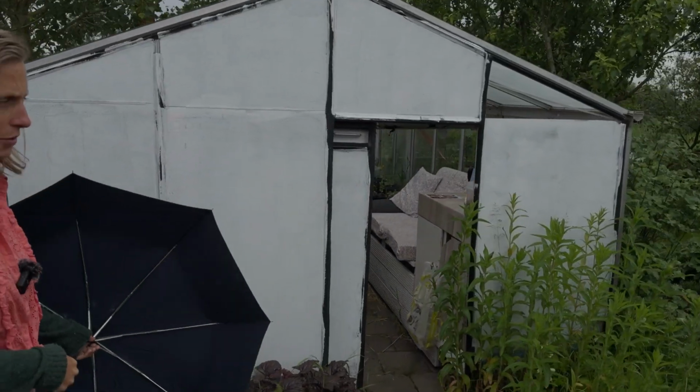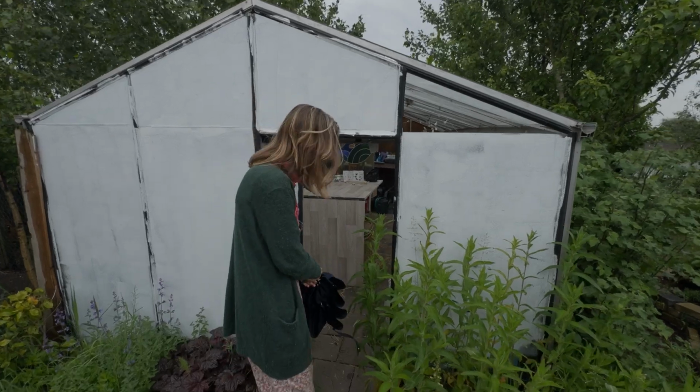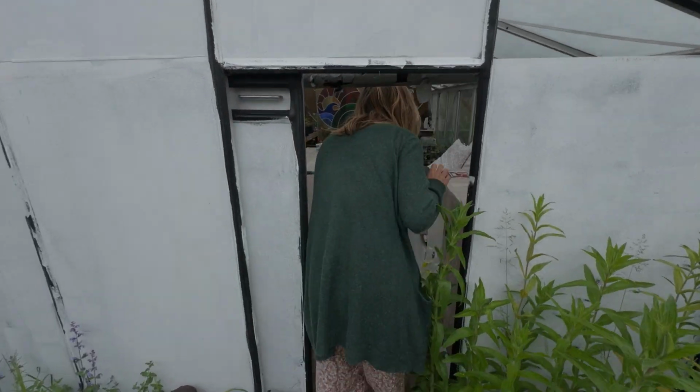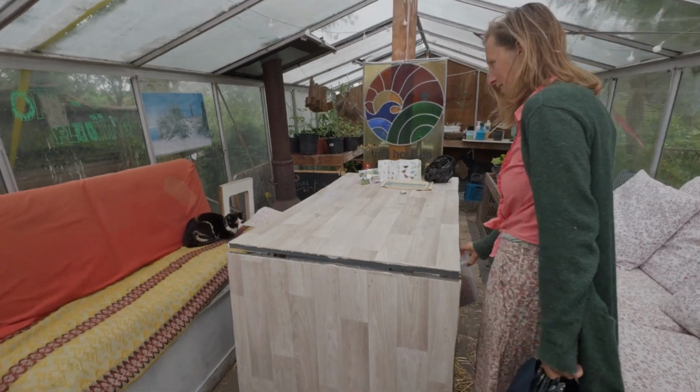This is the greenhouse. Well, today it's a white house, a small, tiny white house. Hi, Ruby. Here's my cat, Ruby.